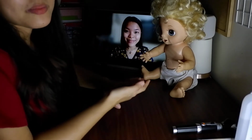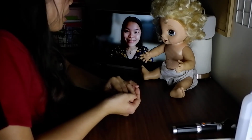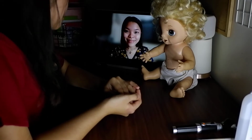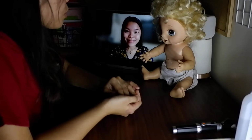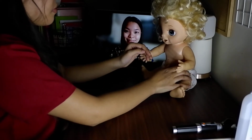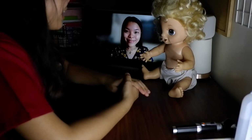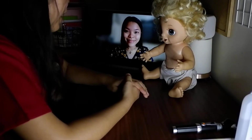Okay, so assuming that the baby is blinking, there is an acoustic blink reflex. Now we will proceed with cranial nerves 9 and 10, which are the glossopharyngeal and the vagus nerve. Here, we will be observing for any coordination of swallowing. Okay, so there is coordination of swallowing.